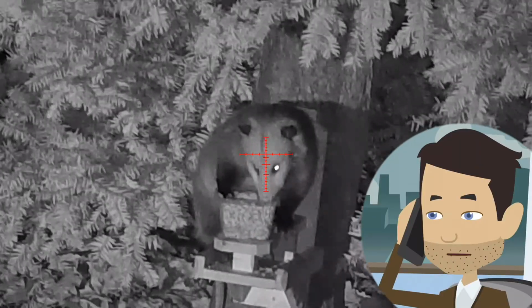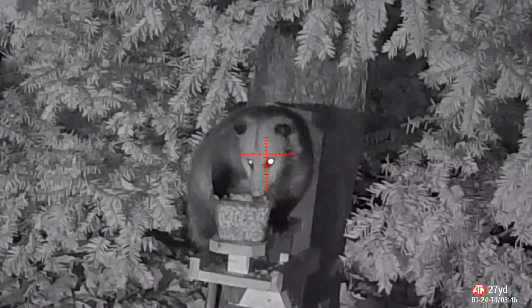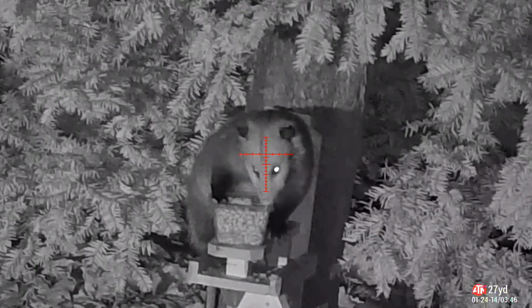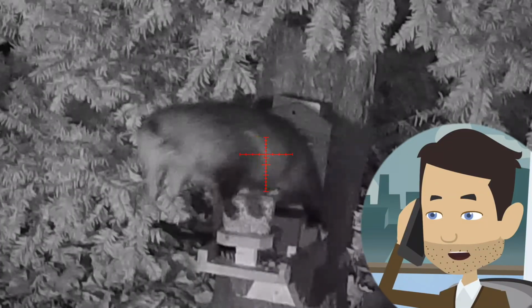Man, you're not kidding. These possums look like dinosaurs. Boom! Right between the eyes. That was instant lights out.